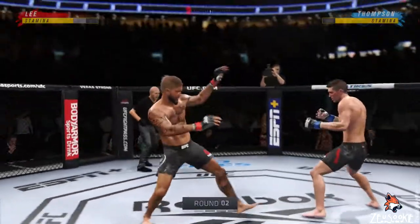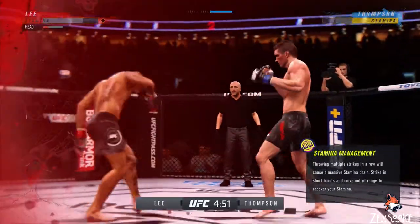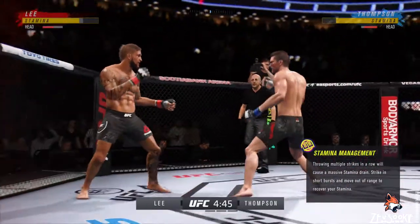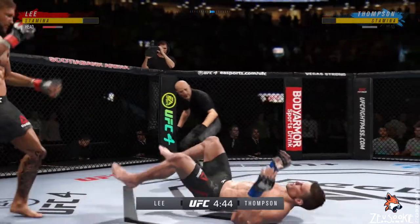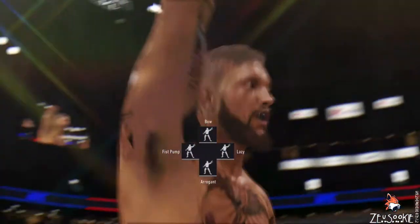Round two underway. Lands and maybe time to get the bonus checks ready. I mean, this fight is about done. He's out! He's done, he's done!